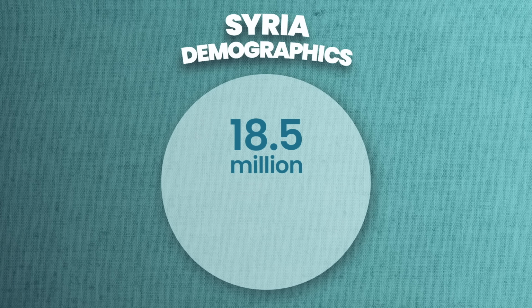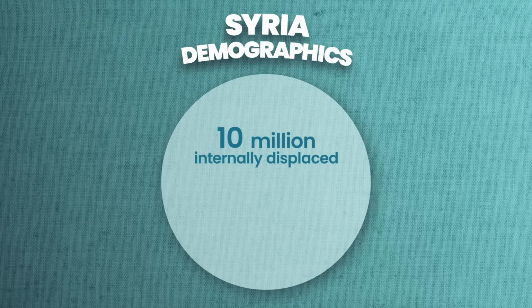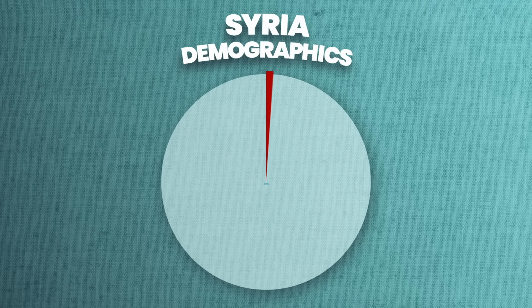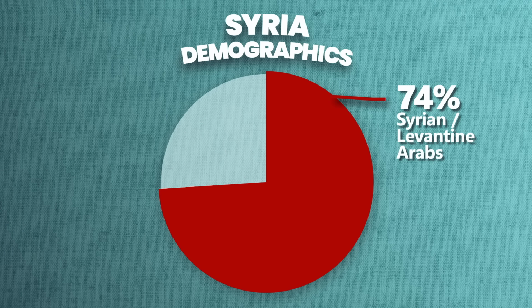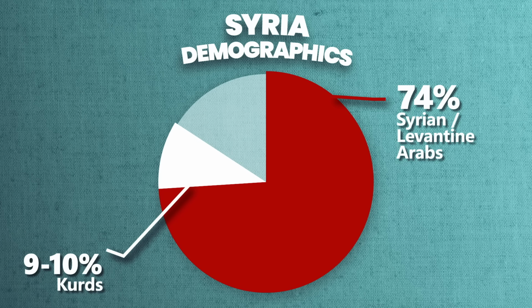However, pre-war, their population was around 23 million. About 10 million have been internally displaced, and over 5 million have fled since 2011. The country is made up primarily of Syrian Arabs, or Levantine Arabs, at about 74%. The second largest group are Kurds at about 9 to 10%. From here, things get a little confusing.